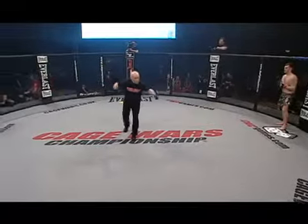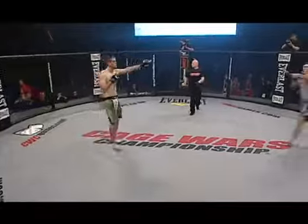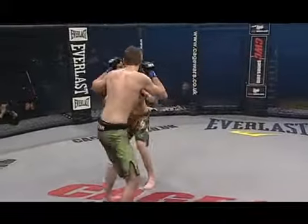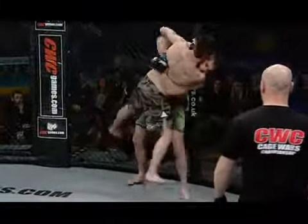Here we go. Round two. It's scheduled for two 3-minute rounds. This is the last round of this fight. You know, McCourt putting good pressure, and I think McFall likes to do the counter, and he puts him on his back and on a half guard.